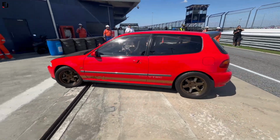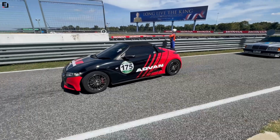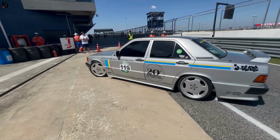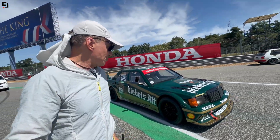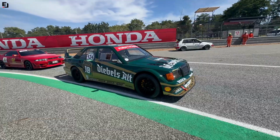That kind of feels like it is. And there's Connaught driving one of Paul's cars, and we're getting to the end now here. Just going to show you a couple of DTM 190s here. We've got one in Bangkok Classic Car livery, and look at this one in Deepwell's Out livery. That is taking me absolutely back. That is beautifully detailed. I'll spin you around so you can have a look at that.